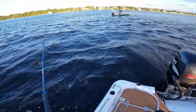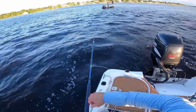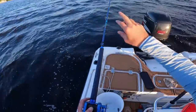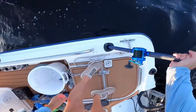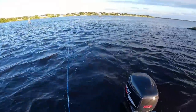All right. Sounds good. Later. Thanks for the bait. This mullet will be more tarpon worthy. All right. Hopefully that gets a bite.